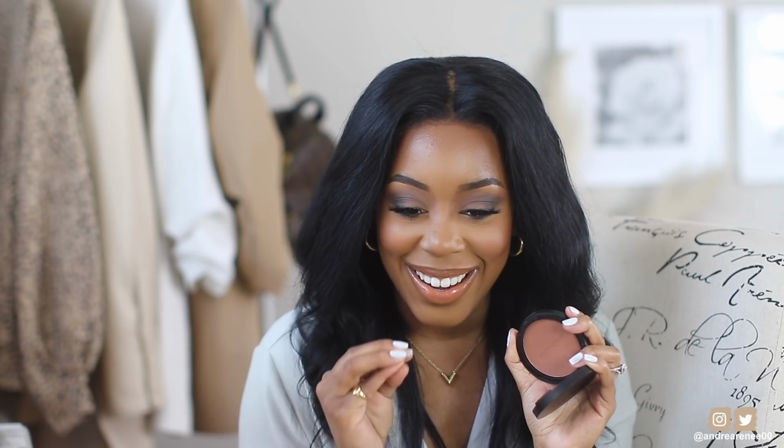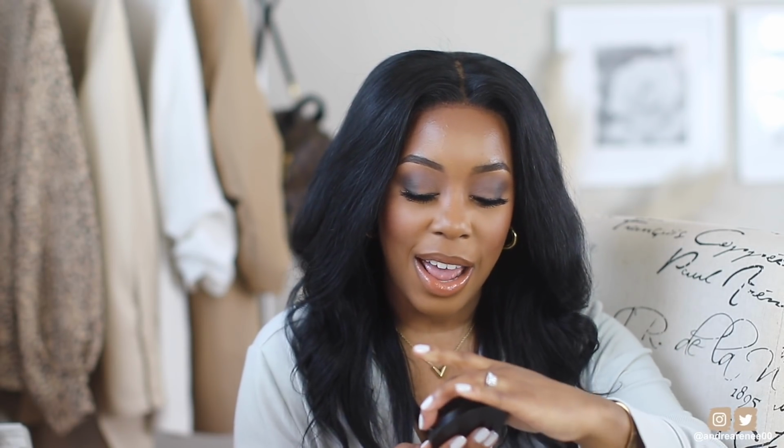So let me know if there's anything from the Sephora Collection that you think I would like, or anything that you want me to review, and I'll try to see if I can do a full face with it. But anyway, Sephora Collection bronzer. This is slept on. Very slept on. I have the shade 6, and this is actually the darkest shade though.